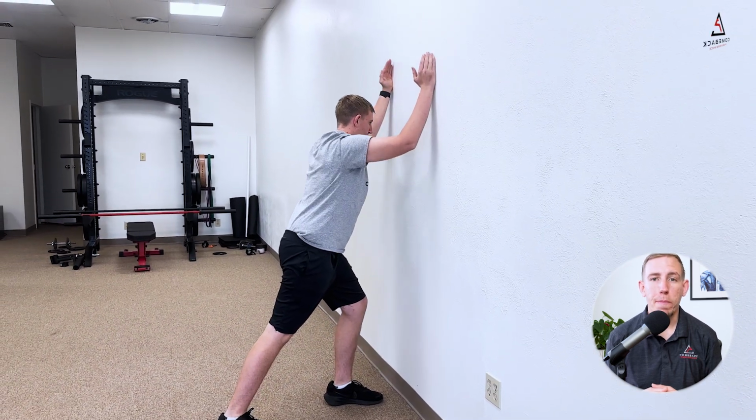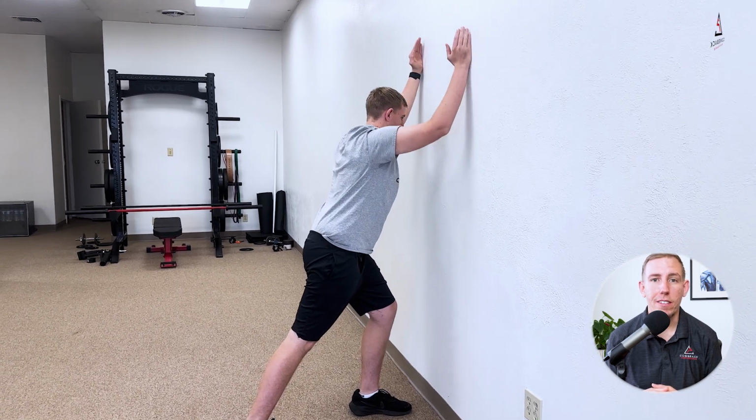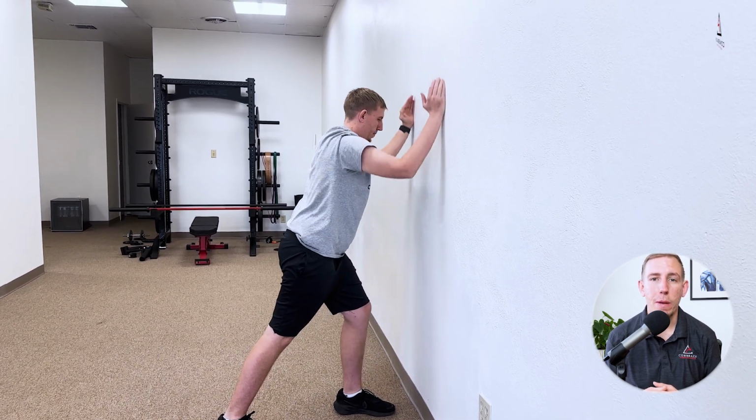Do not force this into pain. This should feel really good and should be a staple in many of your guys' shoulder routines. Move in and out of this position on the wall, making sure that you're not forcing into the pain, but you're getting higher and higher as you're doing more reps and sets with this.